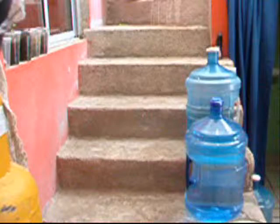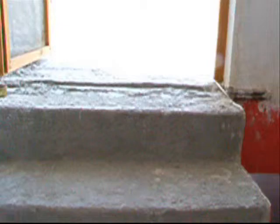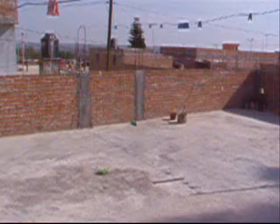Now let's go upstairs to show you the rest of the house. This is a two-story, five-bedroom, two-and-a-half-bath house, and I pay about $160 a month for it. This is the party area, our upstairs patio. View from the street.